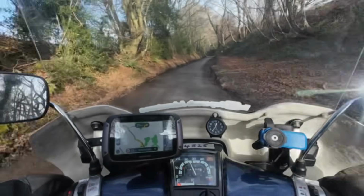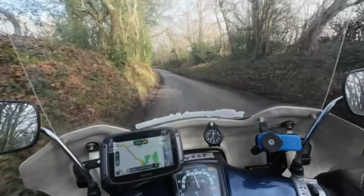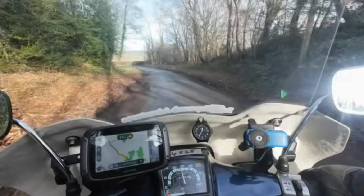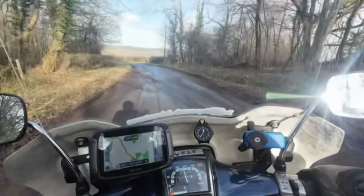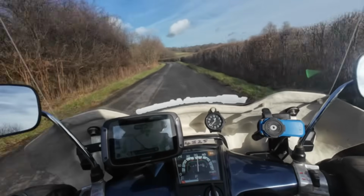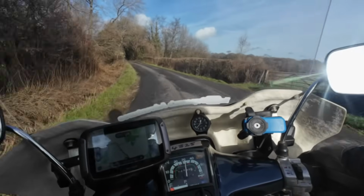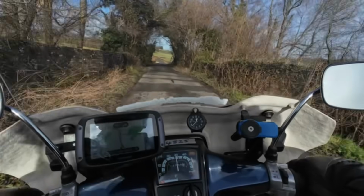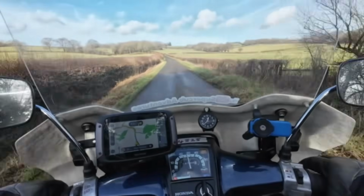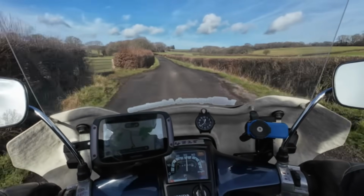Look how nice these lanes are. Yeah, get yourself down to the Butcher's Hook if you're anywhere around that area. Whee! Lovely.